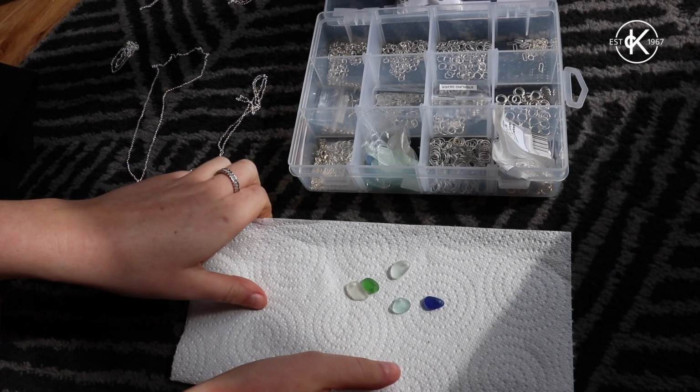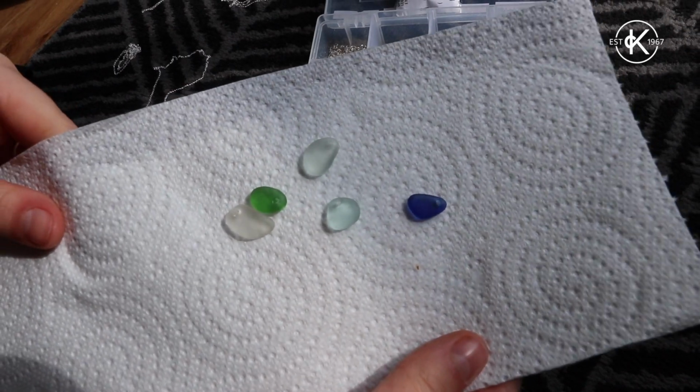Now for the fiddly part. These are the bits of sea glass which I drilled with you.